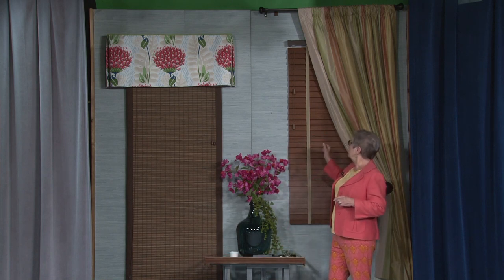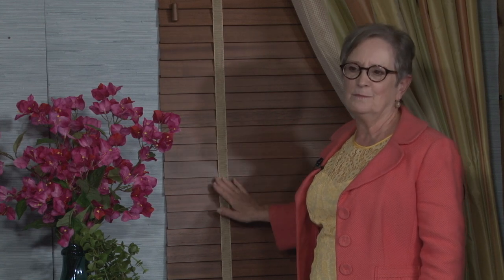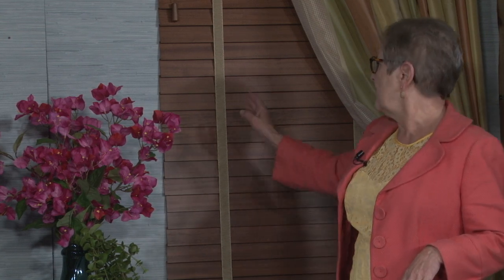But that is one of the nice things. You can get decorative valances. It doesn't have to be the standard one. You can upgrade. The other thing are these cloth tapes. Many advantages to having cloth tapes on your blinds. First of all, it customizes, it personalizes. You can coordinate it with your room, the way that it's decorated. That's number one. The second thing is you have strings behind this, and it covers up those strings.